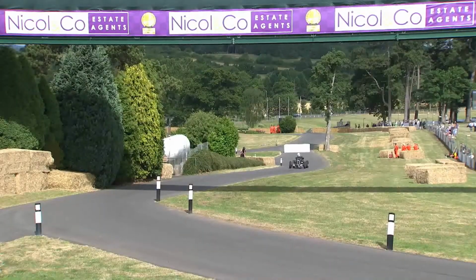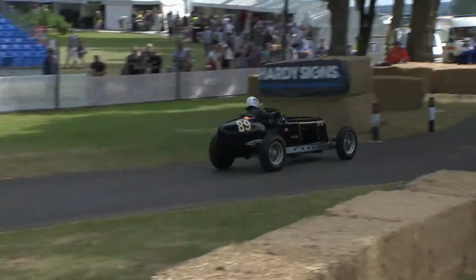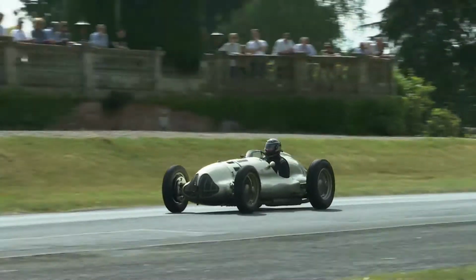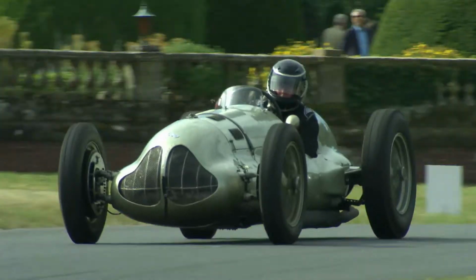Laying down the gauntlet was Tony Lees in R4A, belonging to Nick Topliss, who's currently on the screen in Brian Fiddler's car. 47.14 lays down the gauntlet. And what's Nick going to respond with? He's up through the finish area now. And he goes quickest, 45.14 seconds, exactly 2 seconds quicker than his own car in the hands of Tony Lees.